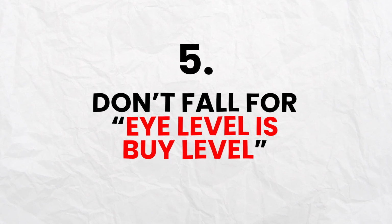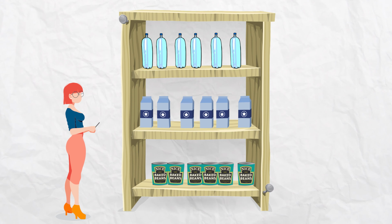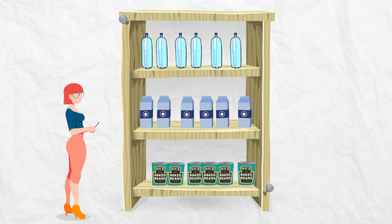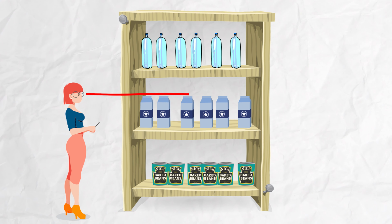Number 5 hack is don't fall victim to eye level is buy level. So many retail strategists employ the principle of eye level is buy level, meaning that when you look at the product stands, they may put higher margin products and the ones most likely to entice the customer where you're looking at eye level. These aren't always the most expensive items either. Instead, it might be the products that the store makes the most money from.